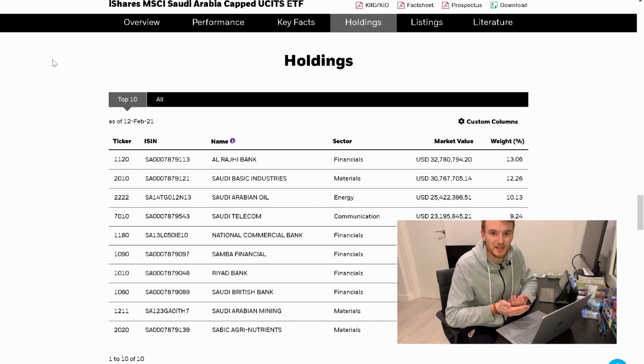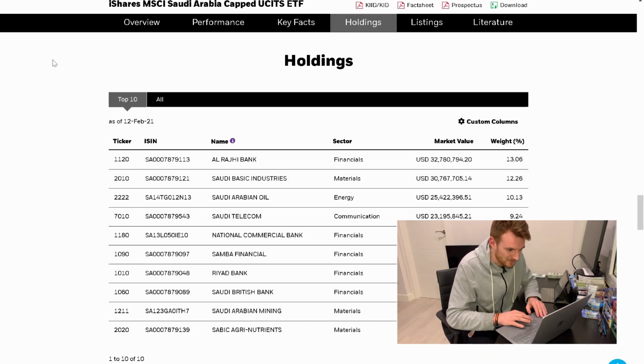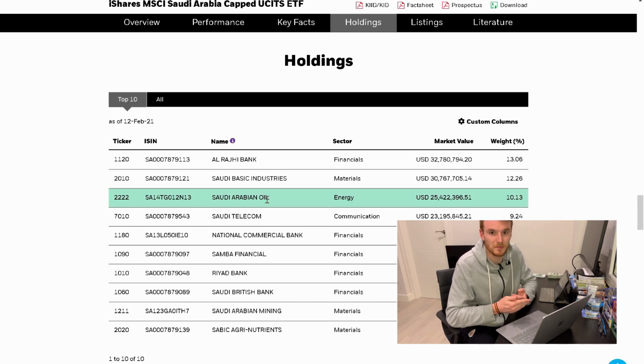Now, something I found really exciting about the holdings in this ETF is that it gives me exposure to Saudi Arabian oil company, also known as Saudi Aramco, which for those of you that don't know, is the world's largest oil company. And in 2019, I believe it was, it broke a record for the largest IPO. Obviously, the world is moving towards cleaner, more renewable energy sources, but my opinion is that this will not stop Saudi Arabia exporting oil. So I think there's still a lot of life left in this to be taken advantage of.